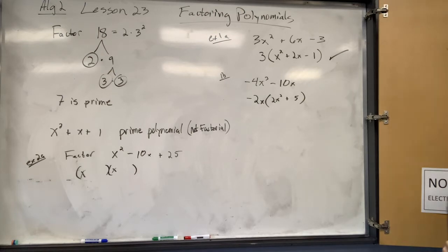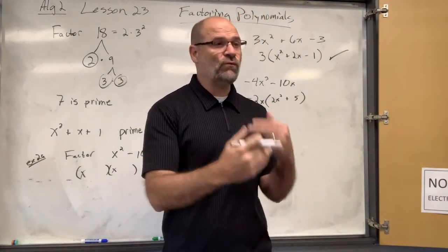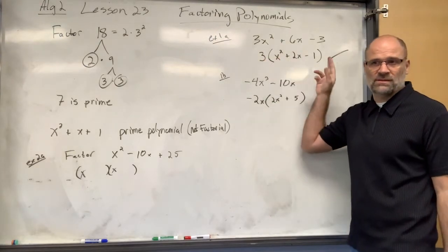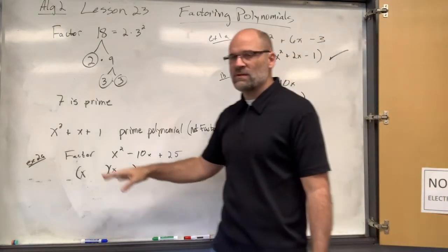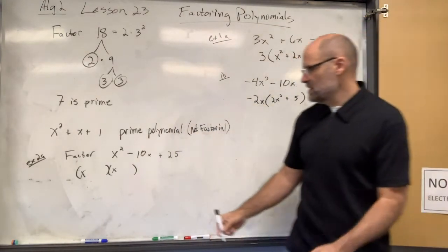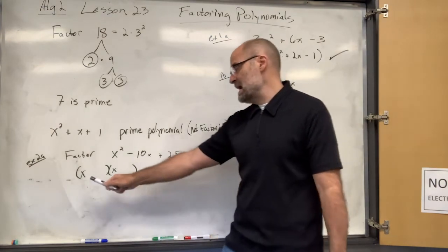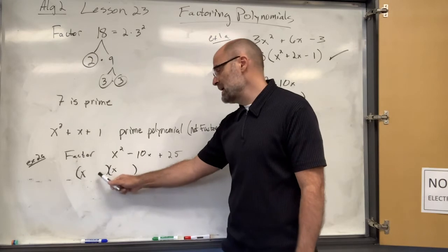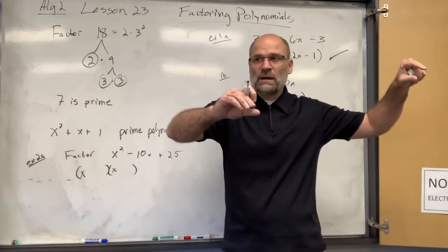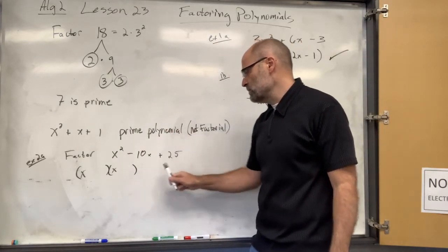Okay, so this is the opposite, going backwards, of foiling something. This was the opposite of just distributing one thing to a parenthesis, right? But now this is the opposite of foiling. Remember we did foiling last week. Multiply the first times the first, and you get that, right? Multiply the outside and you get an x term. Multiply the inside, you get an x term, and those will combine to this middle term. Remember the FOIL process? And then the last term, these two numbers will multiply to get that.